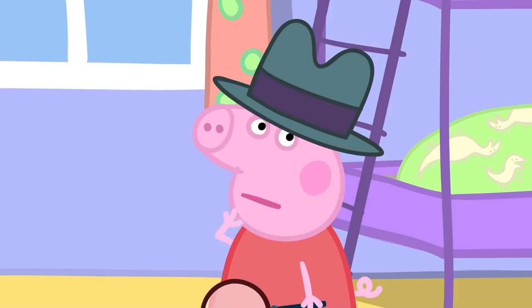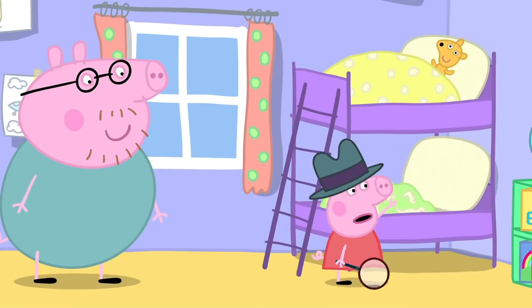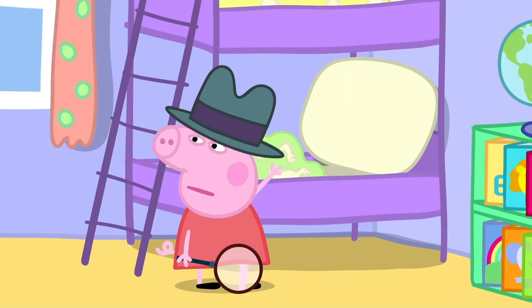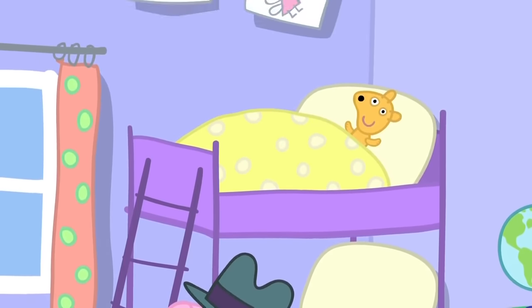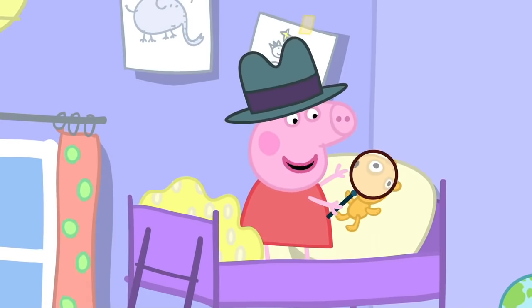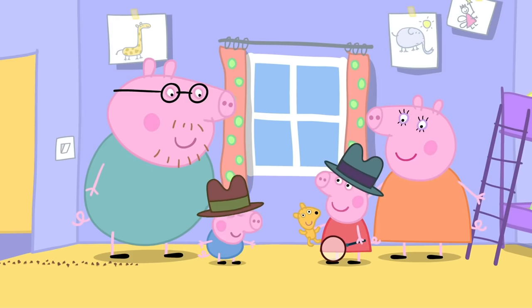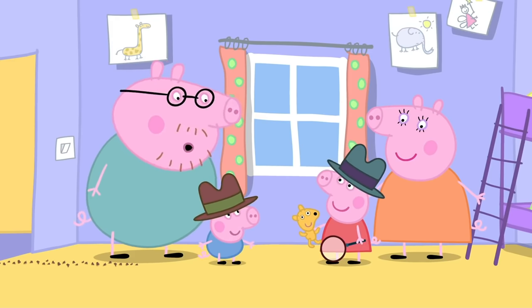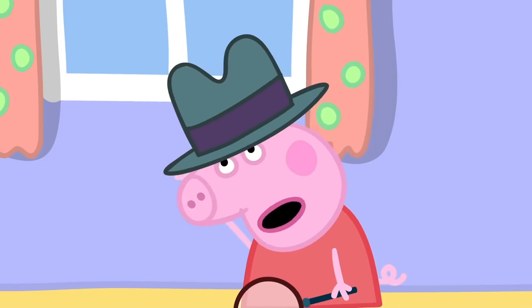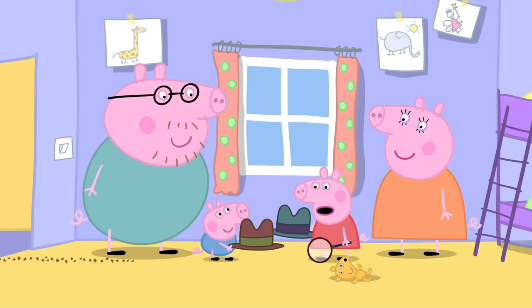Okay. Is Teddy in this room? Yes. Is Teddy in George's bed? No. Is Teddy somewhere high up? Yes. Teddy's in my bed! Hooray! The mystery is solved. Do you still want to be a detective when you grow up, Peppa? Being a detective is quite hard. Next time, I want to be the one who makes the mysteries.